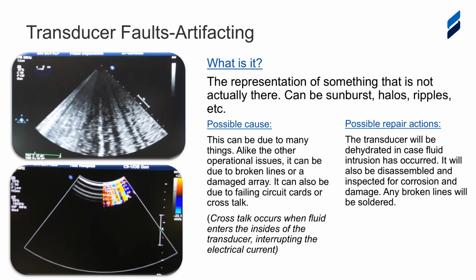Artifacting. This is what it looks like on your machine, and it's always a fun one to diagnose because now we're starting to get errors that can also be part of the machine, not just the transducer. So you got to start diagnosing both ways. This can be a sunburst, a halo, a ripple, and it's usually the probe seeing something that's not actually there. This can be due to things like operational issues, broken lines, a damaged array, but it can also be failing cards in the system or boards, or crosstalk that is caused by fluid being inside the housing.